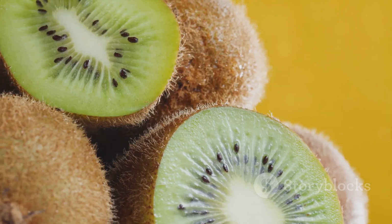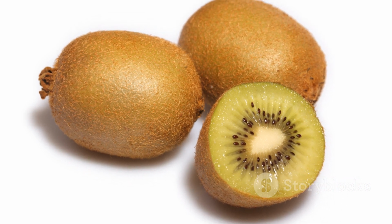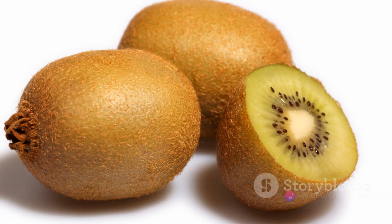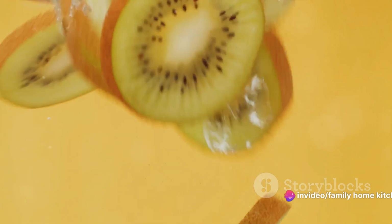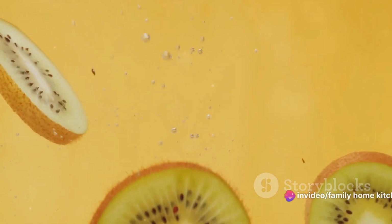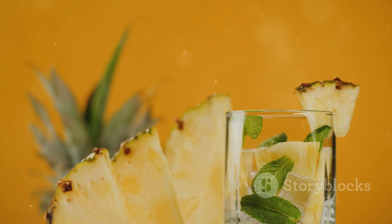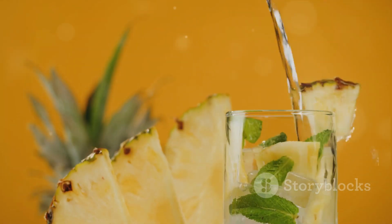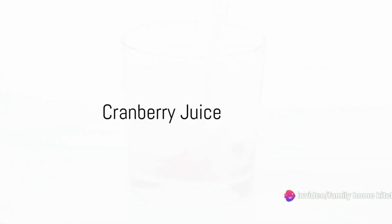Now let's talk about kiwis. These small fruits are powerhouses of vitamin C and fiber, enhancing digestion and adding another layer of immune support. The combination of pineapple and kiwi creates a juice that's not only delicious, but also helps to keep you healthy through the cold months. So, for a fruity treat that's also beneficial to your health, try some pineapple and kiwi juice.